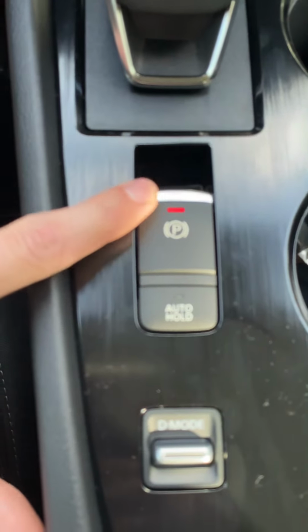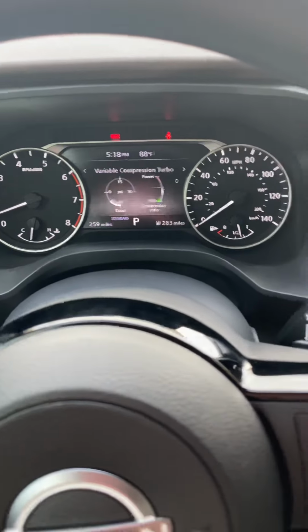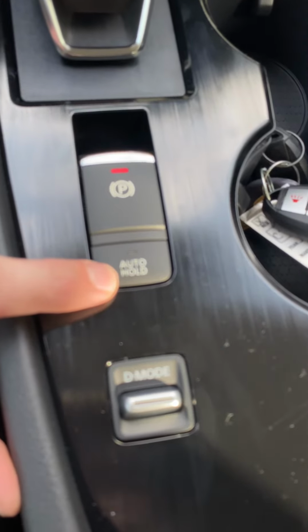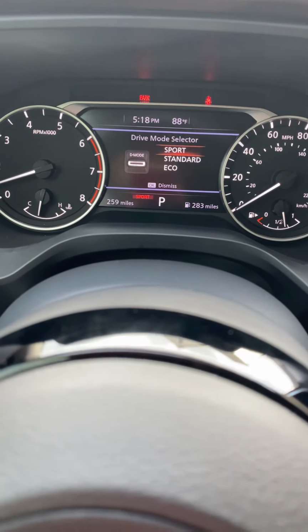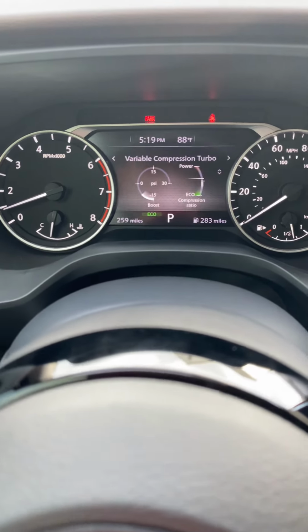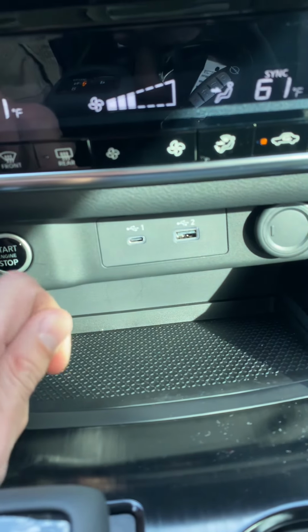It does have the electronic parking brake. Push down to disable, and pull up to enable. It does have auto hold, which will hold the brakes when you're at stop signs and stoplights. It does have 3 drive modes. You have standard, sport, and eco, which I typically drive in eco until this break-in period's over. USB-A and Type-C.